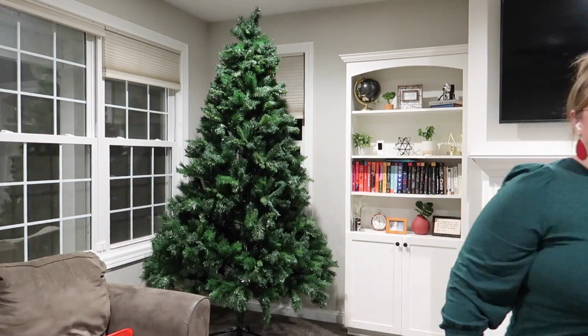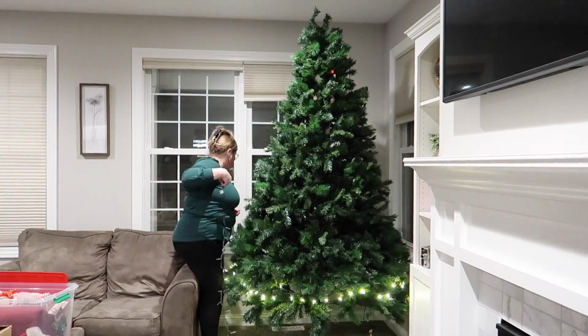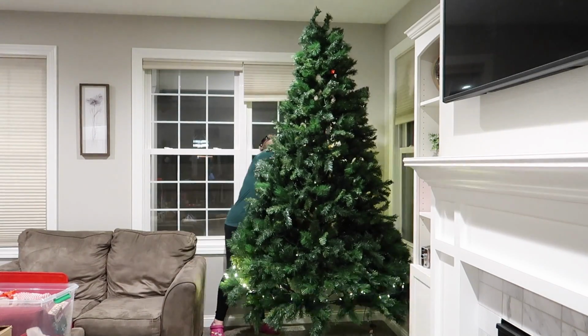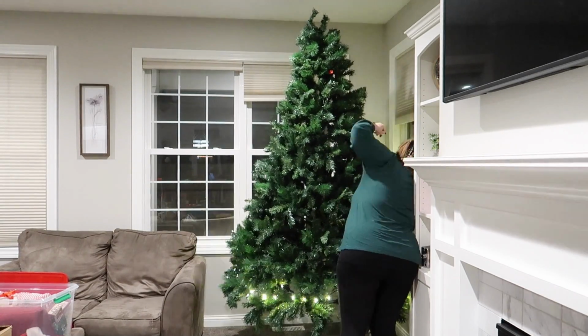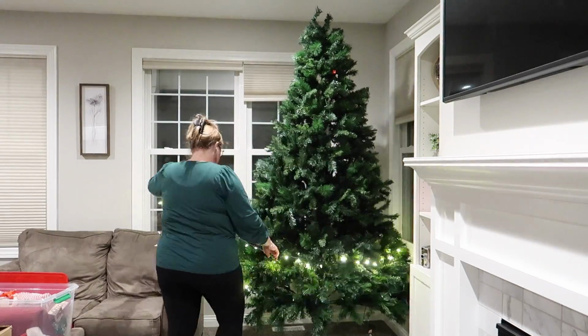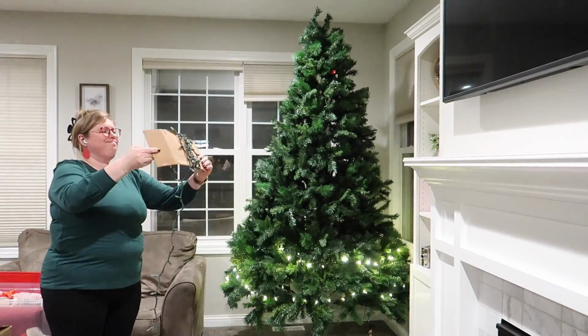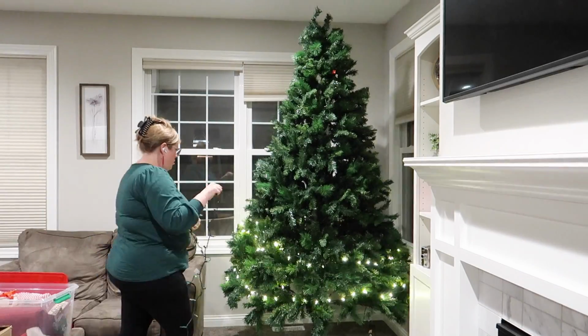So essentially what I'm gonna have to do after the end of the season is cut all of the lights off of it. We've tried to replace some, but it has not worked. So I think I'm just gonna go through and cut all of the pre-lit lights off so that we can just put our own lights on every year, which is what I'm doing this year.